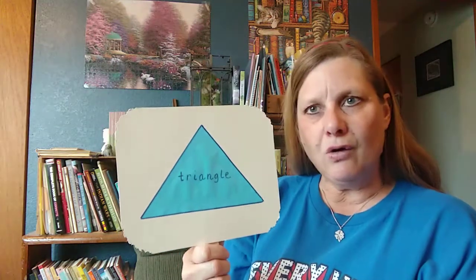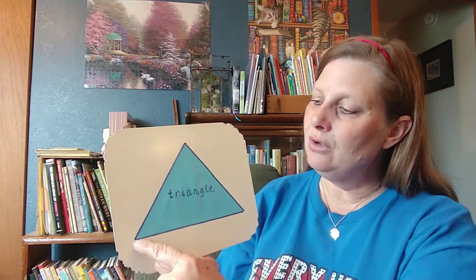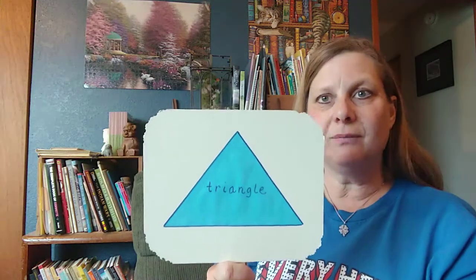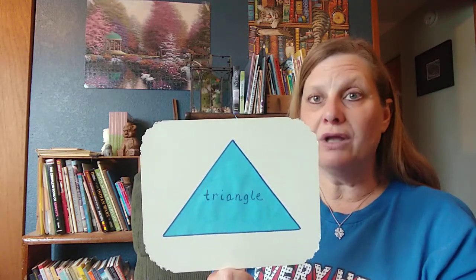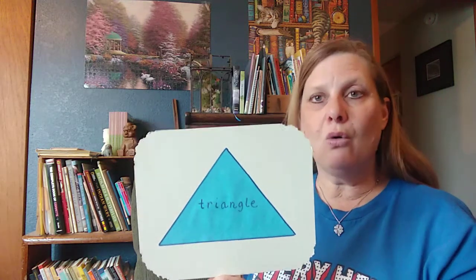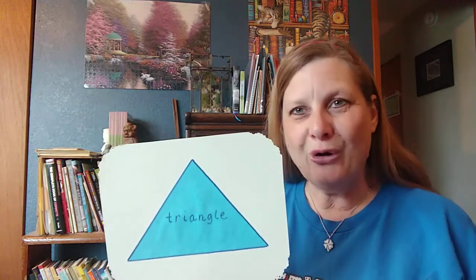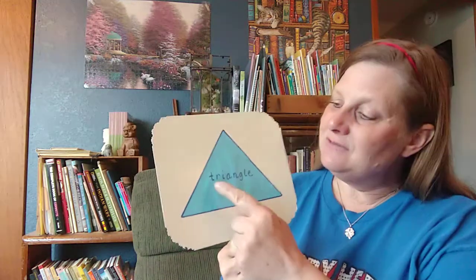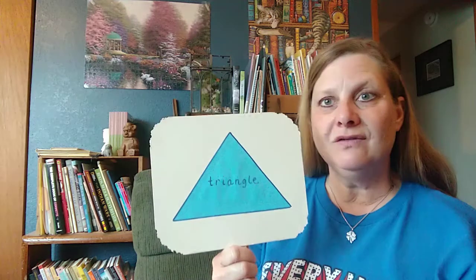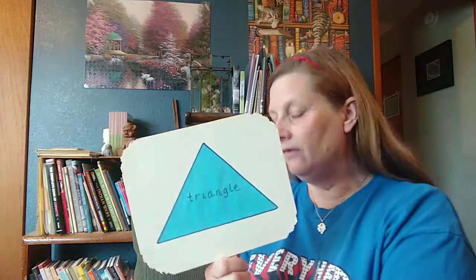It has how many sides? One, two, three. Three sides make a triangle. So just like a tricycle has one, two, three wheels, or a triceratops has one, two, three horns. That helps us learn that tri reminds us of the number three. One, two, three.